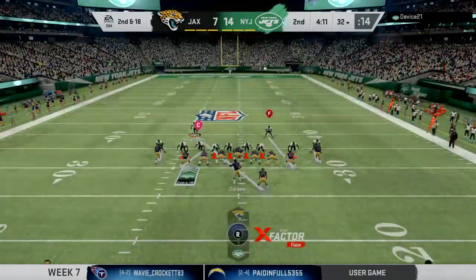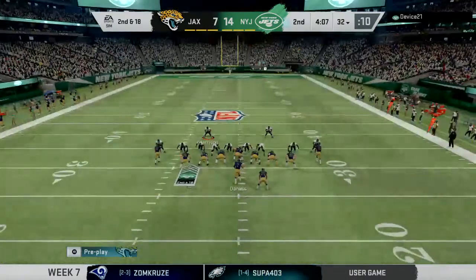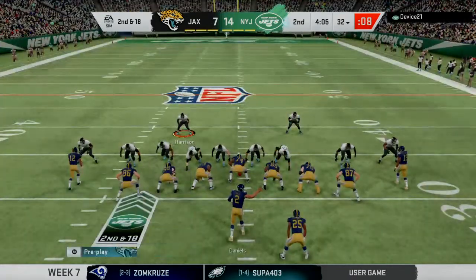59 Mike, check, 59. Hey, let's get that ball, D. Let's get that ball. Mike's 59.